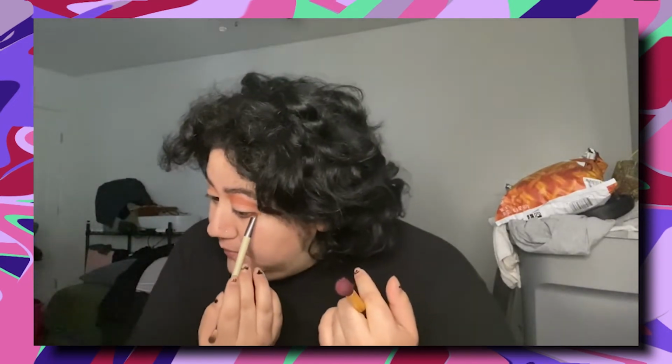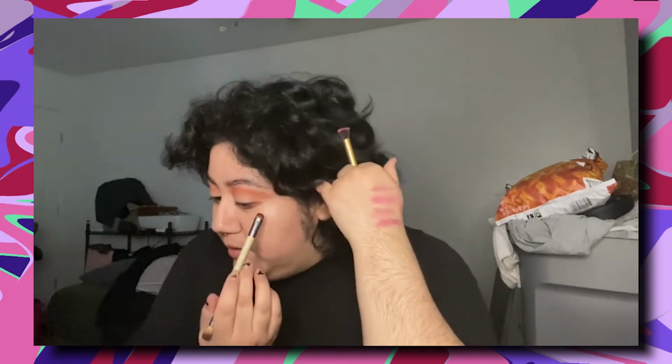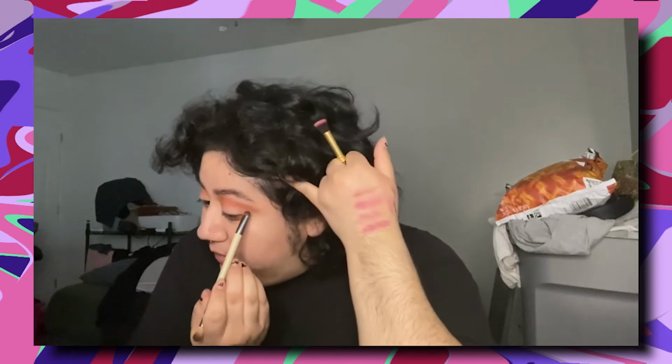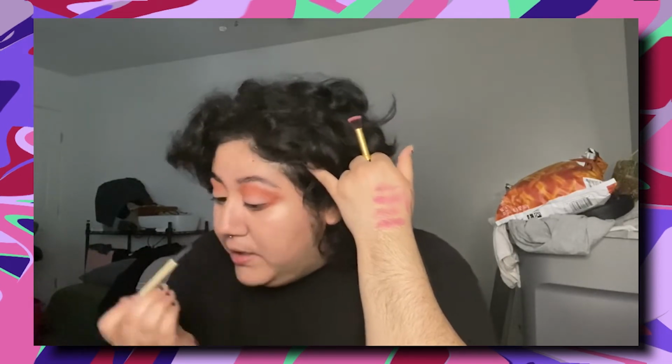I'm kind of just doing whatever on the crease, literally right on the lower lash line. You see how I also have it coming down. You don't have to connect it if you don't want to, because we want to have the purple, but if you want to combine it like it is in this other eye, you totally can. You have multiple options. I'm just going to combine it since it's already here.